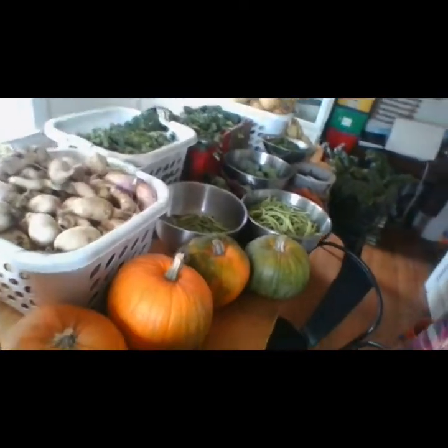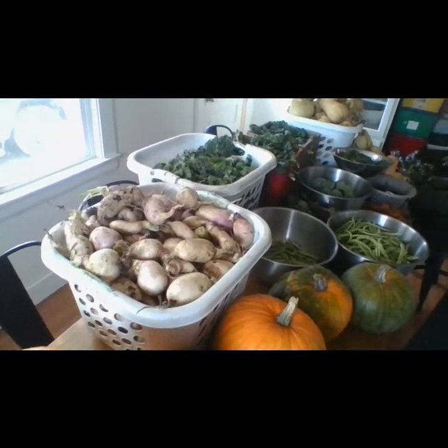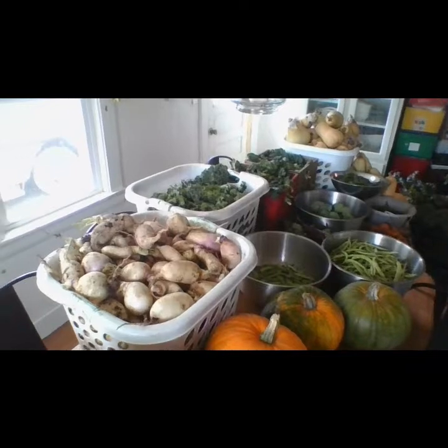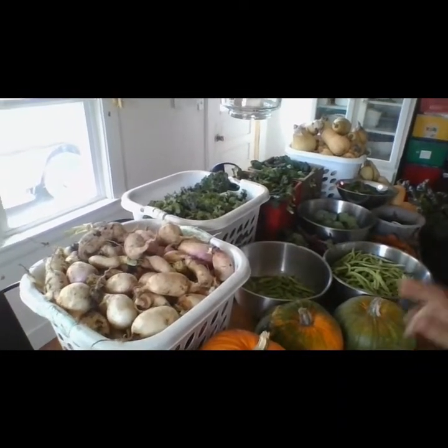So today we got all these turnips. Huge turnips. I'm probably going to can those, I think. I don't mind canning turnips because you can almost use them as mashed potatoes. So I'll probably can those, and those will last a day or two.